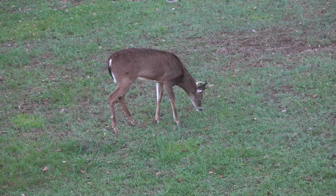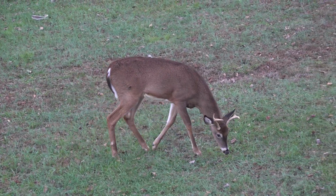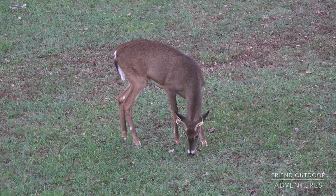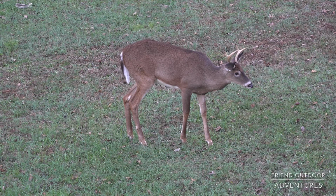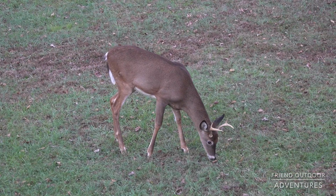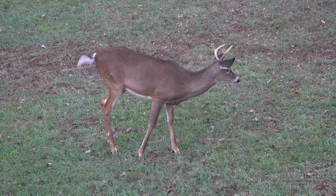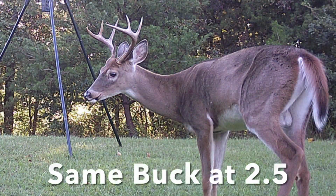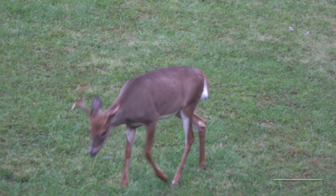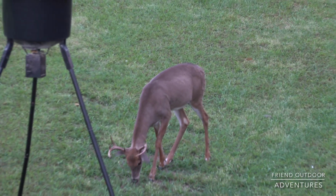The next buck that I want to show you is a 1.5-year-old 4-point. Let's see what he does in the next year. Now I want to show you that same buck at 2.5 years of age. You'll notice he's grown into an 8-point and he's nearly doubled in size.